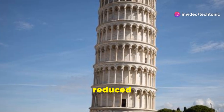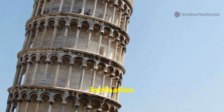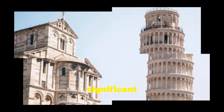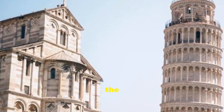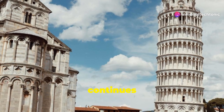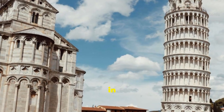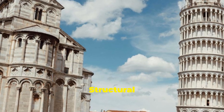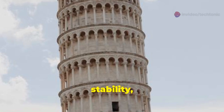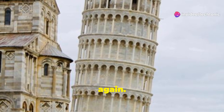The lean was reduced by about 45 centimeters, bringing the tower back to the inclination it had in the early 19th century. This significant reduction not only stabilized the structure, but also preserved its iconic tilt, which continues to fascinate visitors from around the world. The tower was no longer in immediate danger of collapse. Structural engineers conducted thorough inspections to confirm its newfound stability, allowing the tower to safely welcome tourists once again.